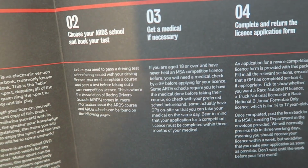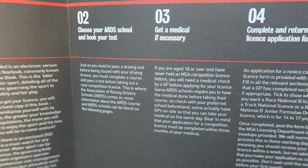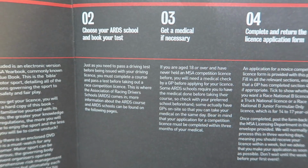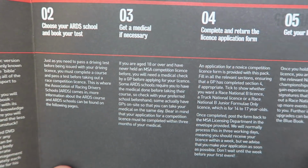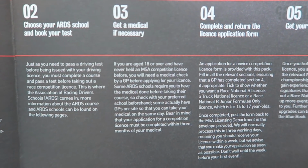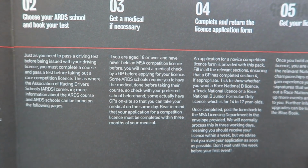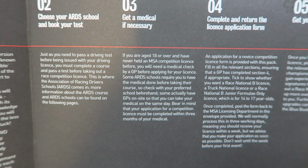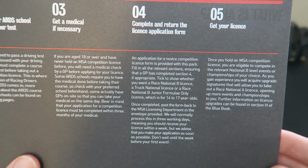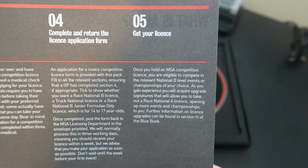So that's, like I was saying, the practical test that I have to do in addition to the written test. That's all done on the same course, and that's what I was talking about at the start of the video. That costs around £300 to do at various circuits across the UK. Then you need to get a medical, so just go to your GP, go to your doctor, get them to test you on all sorts of things and fill in the application form. Complete and return the license application form and then get your license.